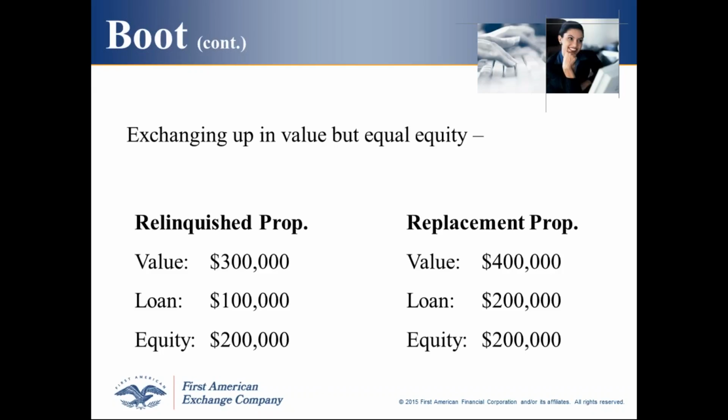So in this particular transaction, the client sold a property for $300,000, with a loan of $100,000 and equity of $200,000. On the right-hand side, they bought a property for $400,000. They got a loan of $200,000, and they replaced their equity of $200,000 into that new property. So in this transaction, there's no boot because they traded up in value, they replaced their loan, and they also replaced their equity or sales proceeds.